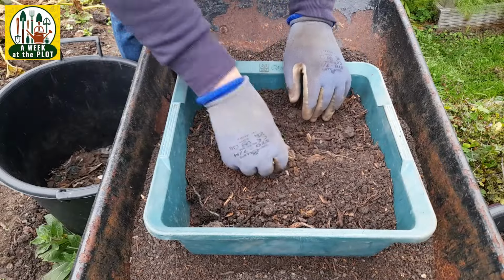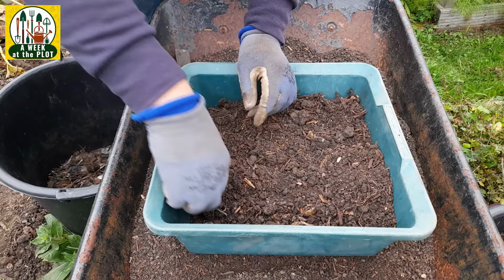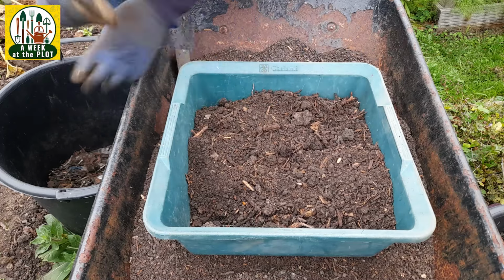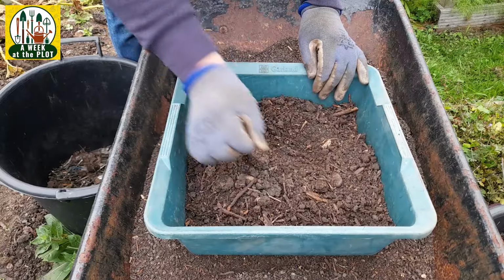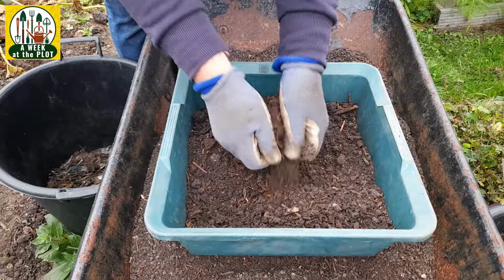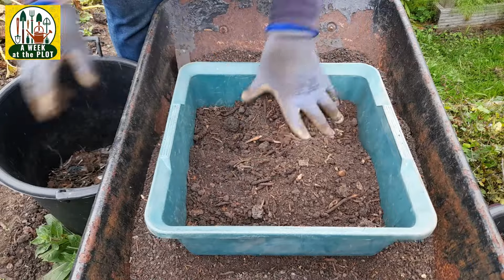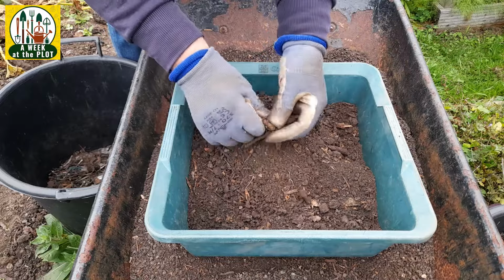Let's have a quick shufty through. It's a big stone. Some string that can come out. Any plastic that I'm seeing, I'm taking out now. A bit there. It's a bit breaking this up. I've got 2 pairs of gloves on. I find it works better for me, 2 pairs of gloves. There's a bit of plastic there. It's a stone.